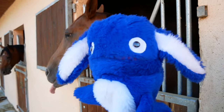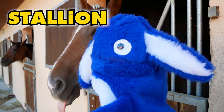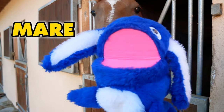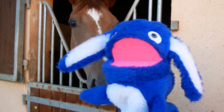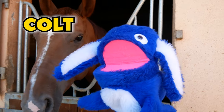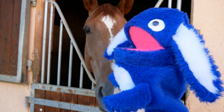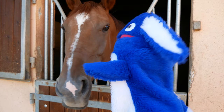And horses have a lot of different names. An old boy horse is called a stallion, and an old girl horse is called a mare. And if you're a little boy horse, you are a colt. And little girl horses are called fillies. They got lots of names. What are you?